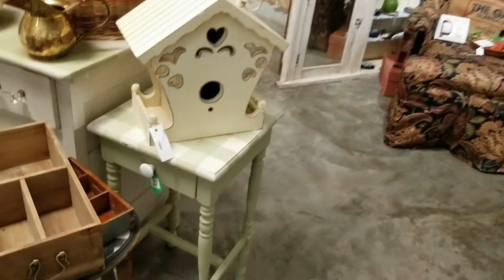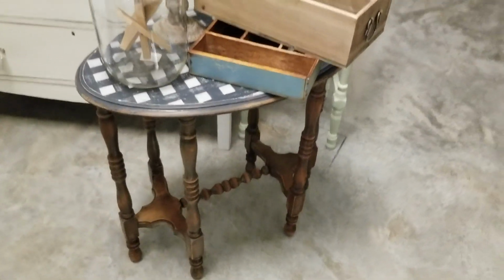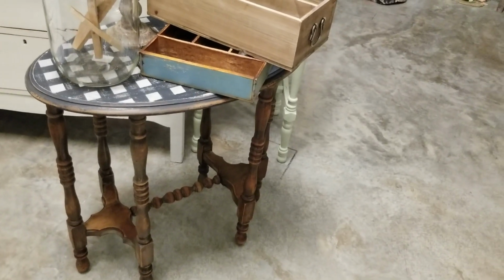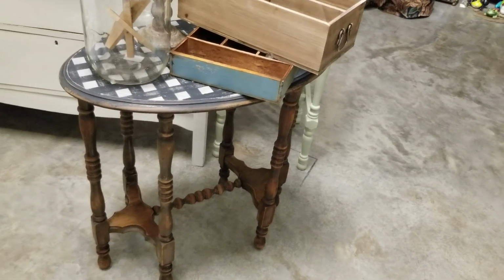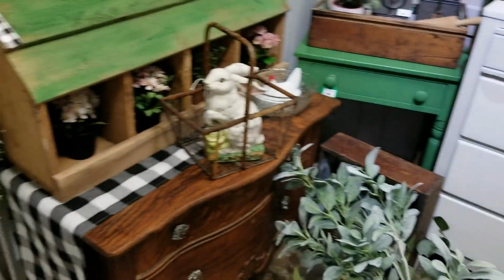What else to show you? We have this little end table here with the gingham. We have this really cute wooden oval table with the gingham on top. I just love the patina of those wood legs. I think that's the gist.